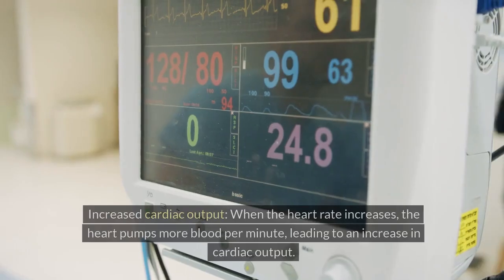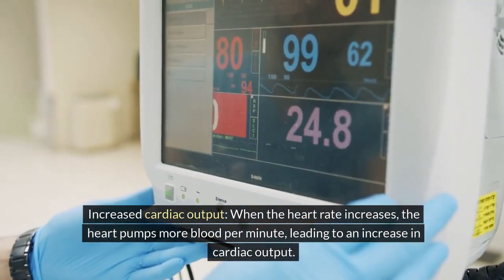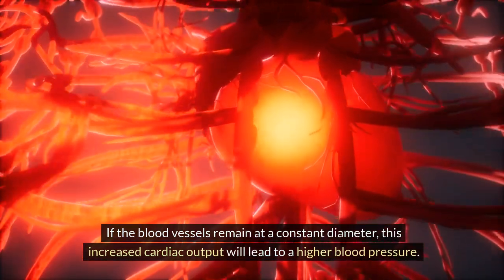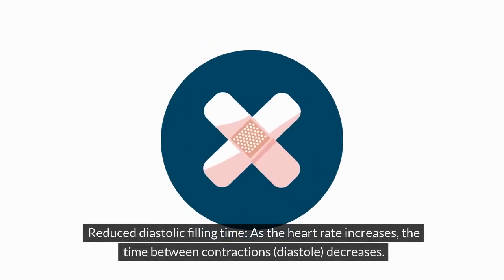1. Increased cardiac output. When the heart rate increases, the heart pumps more blood per minute, leading to an increase in cardiac output. If the blood vessels remain at a constant diameter, this increased cardiac output will lead to a higher blood pressure.